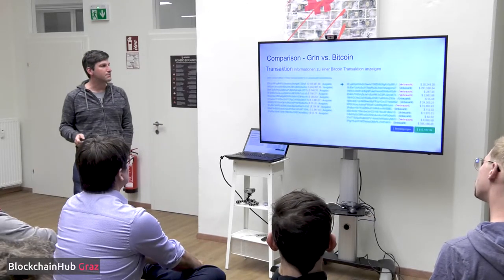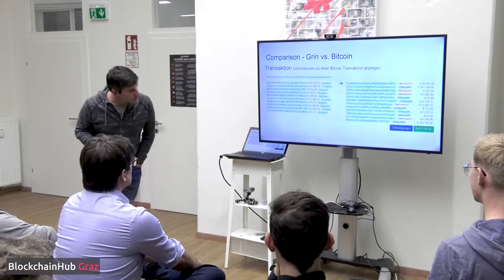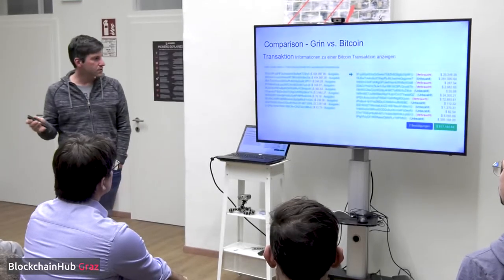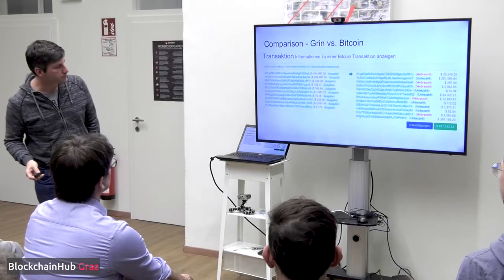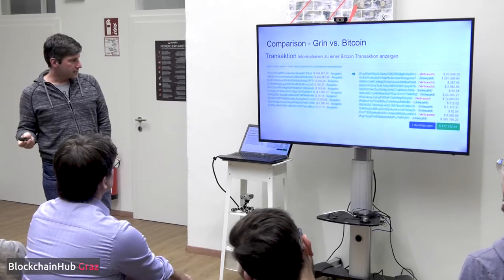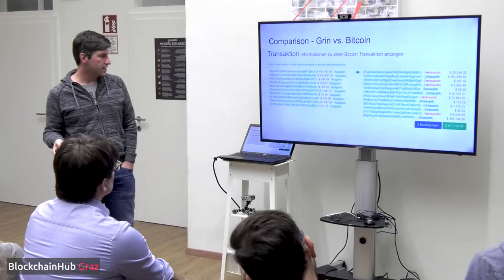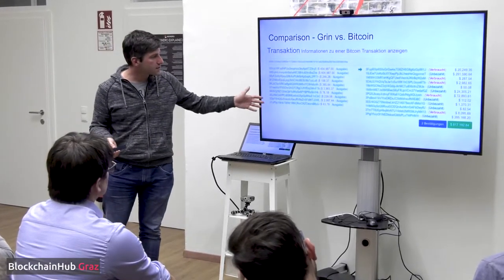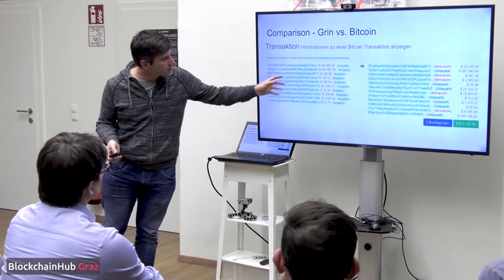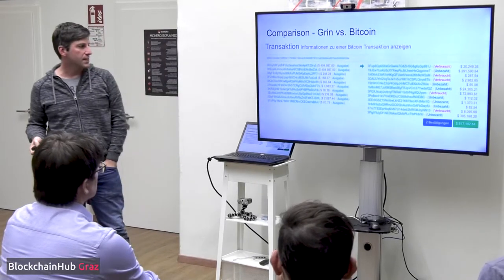Okay, so let's get to some technical details. Everyone that has used Bitcoin or has used a block explorer to see some Bitcoin transaction knows these kinds of outputs. This is blockchain.info. If someone sends money, he needs to broadcast a transaction on the network. If the transaction is broadcast, you see a lot of input addresses and a lot of output addresses. For every input address, you see the amount you are spending from the address, and you see which amount goes to which address on the other side.